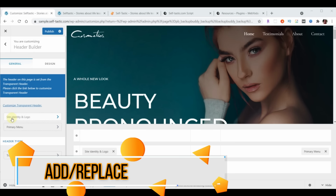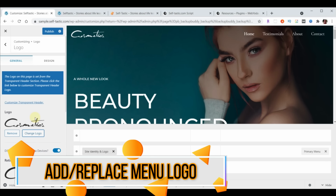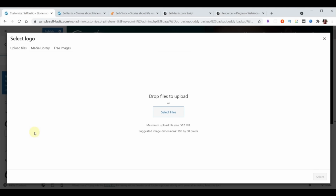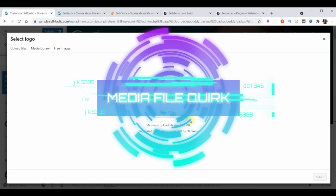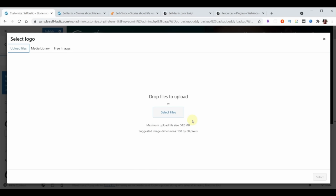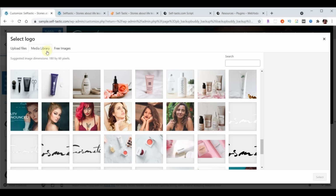Now we're going to choose the Site Identity and Logo button, and we're going to change our logos. So we'll click on Change Logo. I wanted to point out an interesting quirk about the media library. Sometimes when you load the media library, it'll be in this mode, which is upload file mode. However, sometimes when you load your media library, it'll come up in media library mode where you see the pictures.